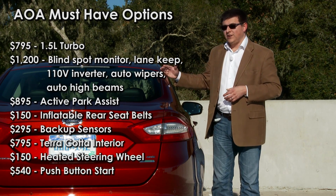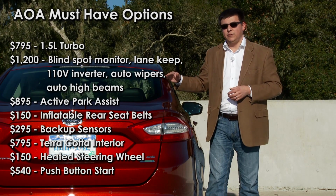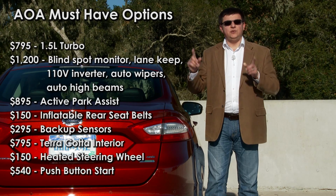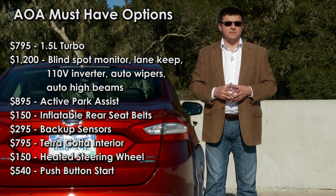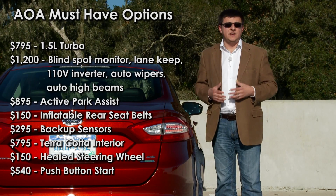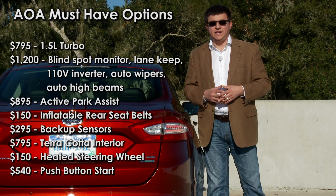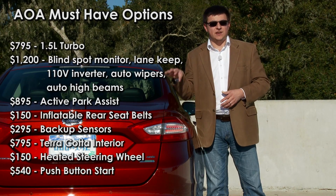For $895, you can get the self-parking system. Ford has one of the best self-parking systems available at the moment. Our particular model has the optional $295 start-stop system. On the safety side, you can pay $150 and get the optional inflatable rear seat belts. For $1,200, you can option up blind spot warning as well as lane departure mitigation. $995 buys you the optional moonroof.